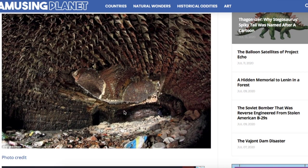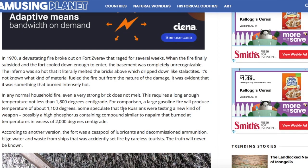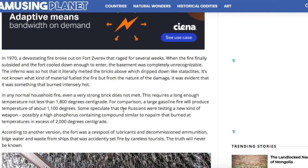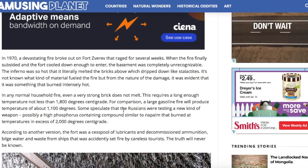Now this is just about as stupid as the airplane that brought down a couple towers. They may tell us, in any normal household fire, even a very strong brick does not melt. This requires a long enough temperature, not less than 1800 degrees centigrade. For comparison, a large gasoline fire will produce temperatures of about 1100 degrees.